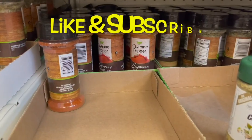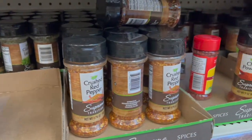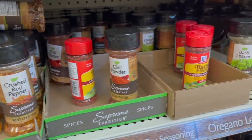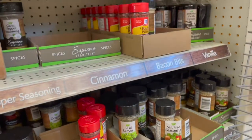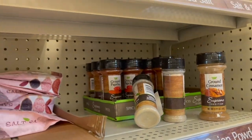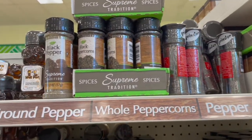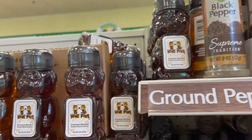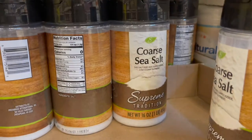And of course, every witch needs her spices and her herbs. So I like to buy a lot of mine at the Dollar Tree. This is where I typically will buy my black peppercorn, my rosemary, if I can find it sometimes, cinnamon, garlic, so many different things, salt that you can buy there, honey. It's really, really a great place to find the things that you need for only a dollar.